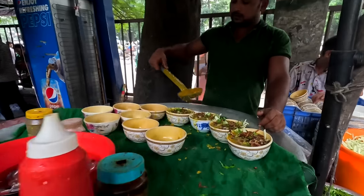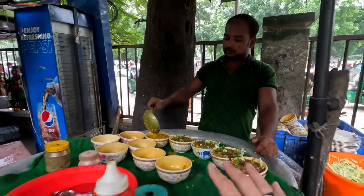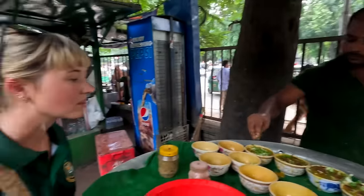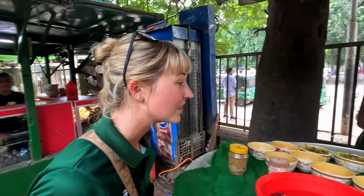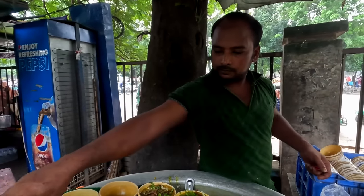This looks really good. Look at it. Whoa! It's like a little potion from a cauldron below. And then he adds some cucumber? Yeah, cucumber. Crispy onions? Crispy onions, yeah. Coriander? Okay. And coriander, definitely. Some spices? Oh, it looks good.